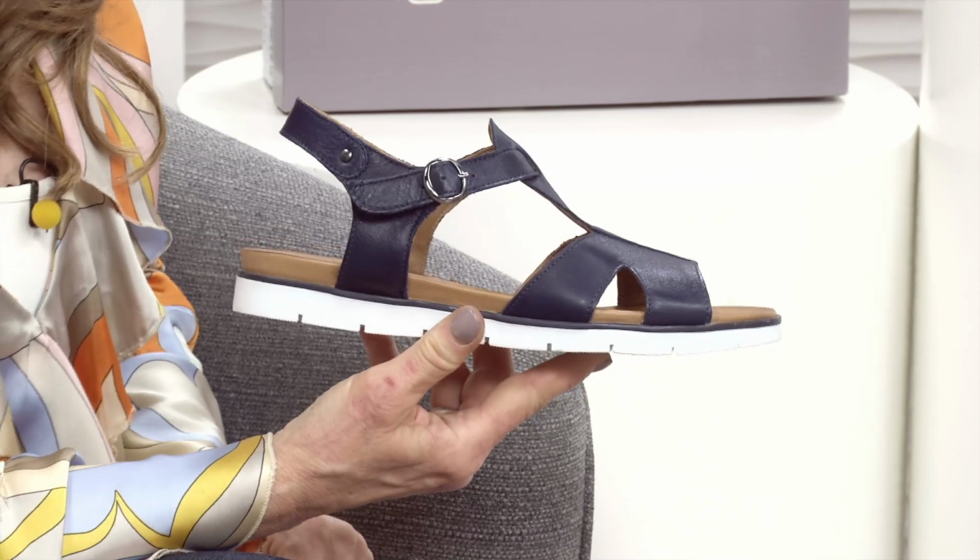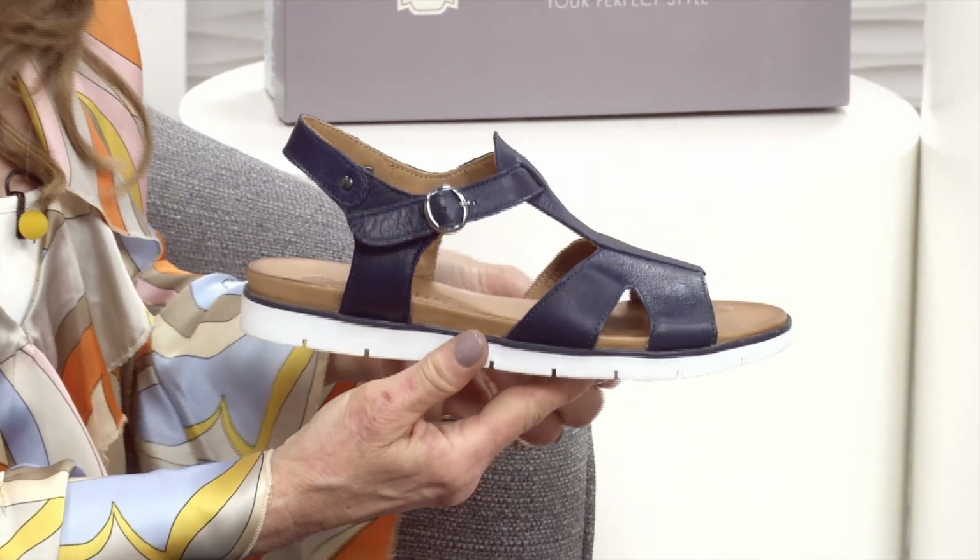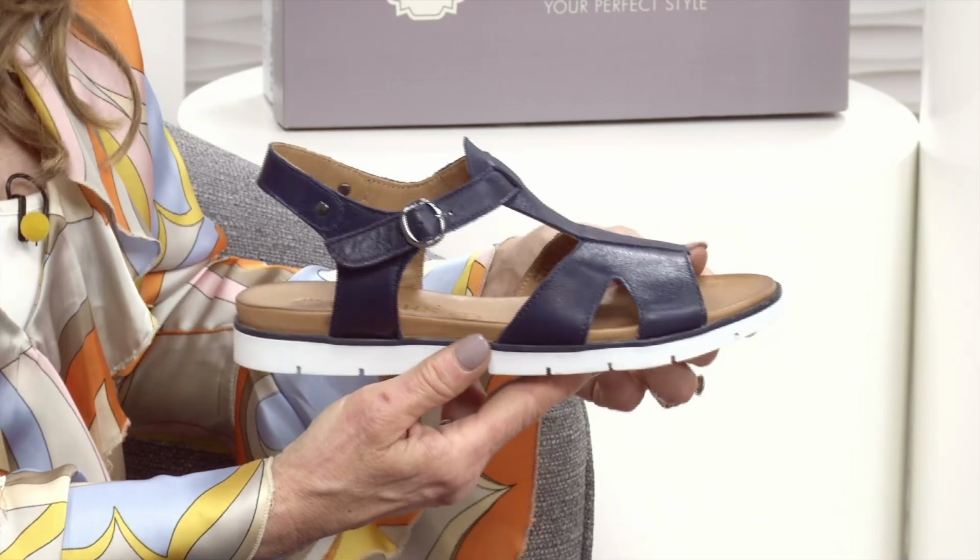I think it's super. It's not got any height to it, but you are elevated a little bit all the way across on this little wedge.